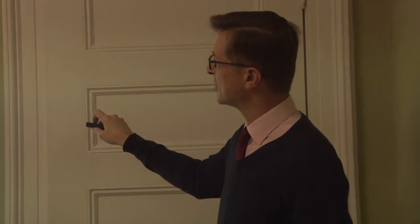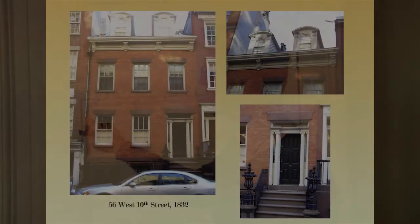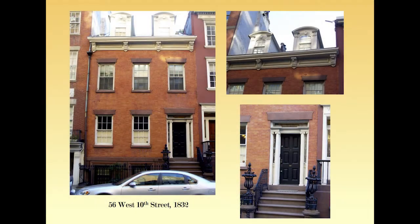Notice also sometimes they're segmental arched as opposed to the gable front that we just saw. Here, this is a bracketed and molded cornice. So the molded is the raised area in what we would call the fascia. Also, you notice the lintels here are splayed. That's also a character-defining feature of this style.